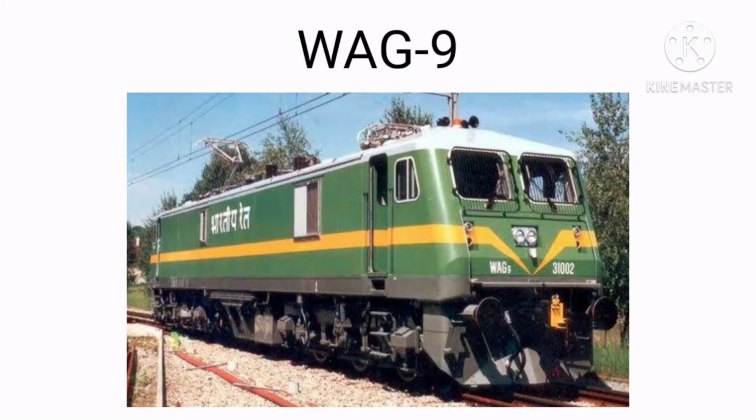WAG9 is a class of 25 kV AC electric locomotives that was developed in 1995 by ABB Group for Indian Railways. The model name stands for broad gauge, W; AC current, A; goods traffic, G; 9th generation, 9 locomotive. They entered service in 1996.